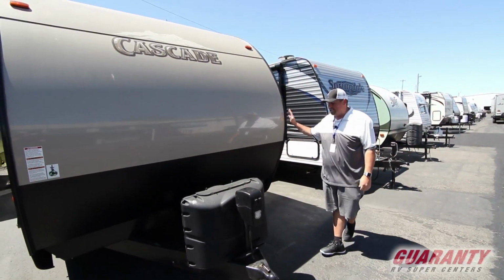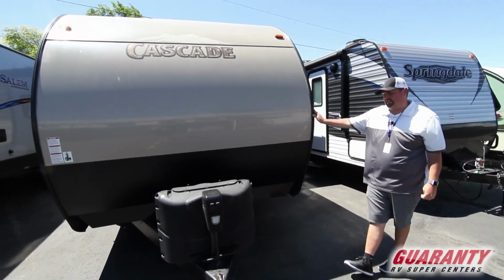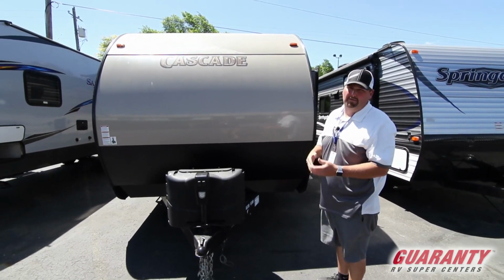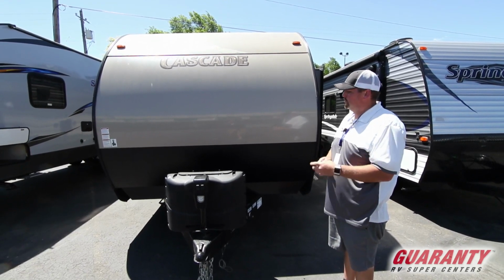I'm here to show you this Cascade by Forest River. It is a pre-owned piece of inventory here at Guaranty. It's a 2017 264 CK. And it actually has bunks and a nice bedroom in it. It's a pretty cool layout. It's got a lot of great storage spots in it. And I'll show you that.